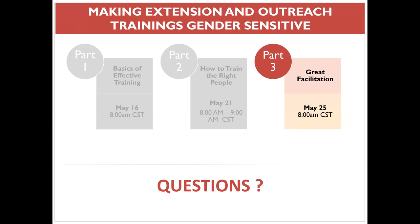So let me give you an example. Let's say we talk about nutrition and we're going to do training on improved cooking methods. It's very easy to fall into our stereotypes and say, well, in this country, it's practically only the women who are responsible for all the meals. So let's do the training just for the women. So yes, we'll have a women-only training. Makes a lot of sense.